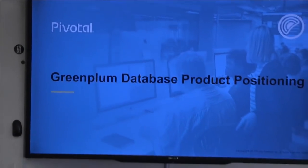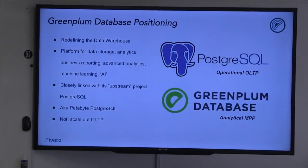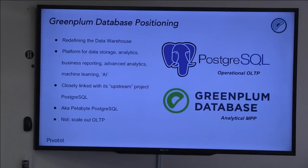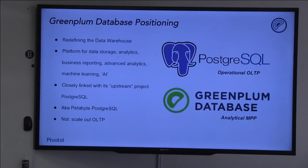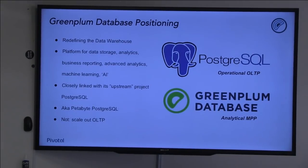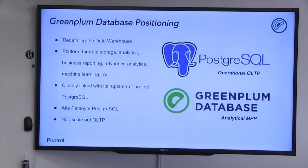So let's get started with the product positioning. People will often ask, what is Greenplum? Using the word generically. So let me give you my best explanation and positioning for Greenplum.